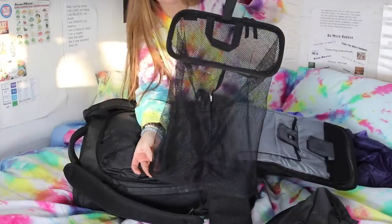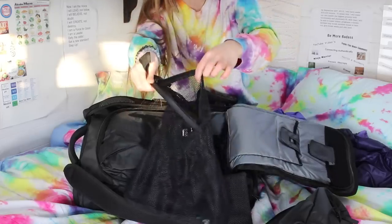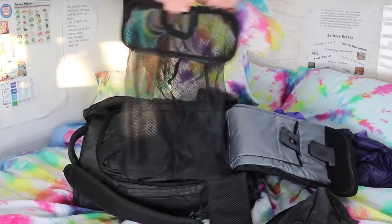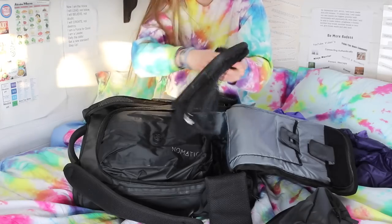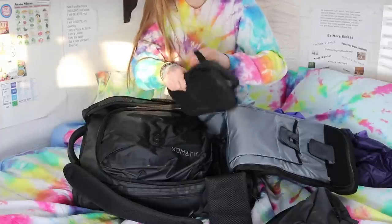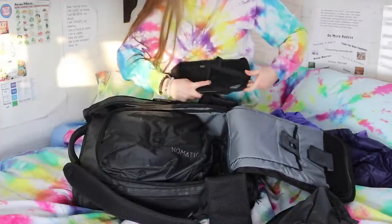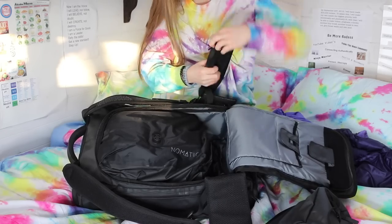Basically, you hang this on a door, and then you just open this up, and you drop your clothing in, and then it's completely sealed off from the other part of your backpack, because there's a little compartment for it as well, or what I think is for it. I don't know specifically.